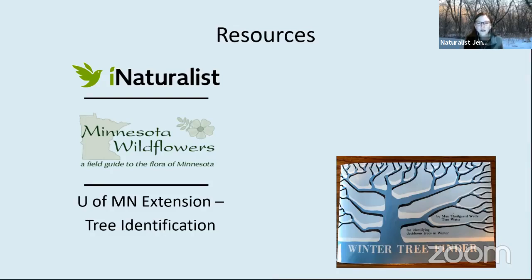And like I said, the Winter Tree Finder and the Minnesota Extension Twig Guide is a dichotomous key, which is basically just a series of questions you follow to get to your tree species.